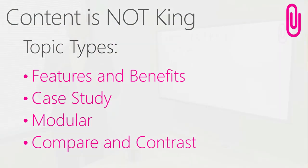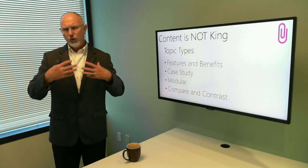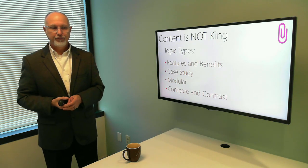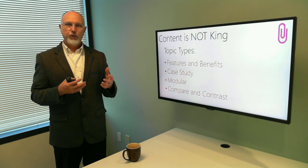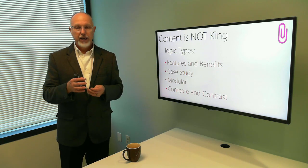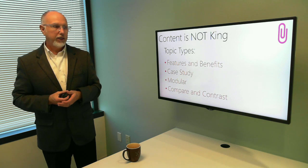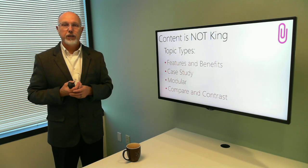You could break it up into modules. This is often for workshops and classes. You'll create several modules, one of which leads to the other. And finally, there's compare and contrast. And what you do here is say, well, if you know about, let's say, this technology, here's how that maps to these ideas in this technology. So these can create several good ways for you to start structuring your topic.